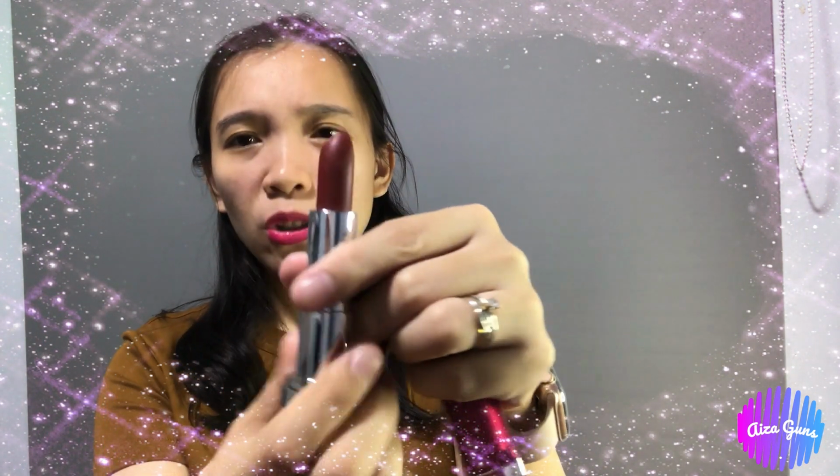So, ayun. Gusto ko tong Maybelline na to. Fan din ako ng Maybelline. And, ito, hindi ko gusto yung free. Ayan siya, dark. Dami ko ng dark. Yun guys, yun yung apat natin.